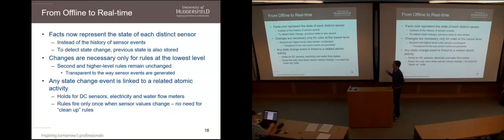And essentially the rules take each change of state for its sensor and link it to a specific related atomic activity. And the benefit of this is that those cleanup rules that were mentioned before in the offline case are no longer necessary, because rules fire only at the point in time where the sensor state changes and not any other time.